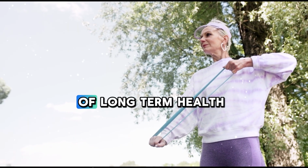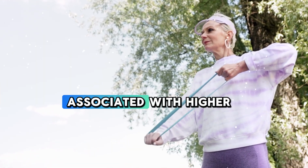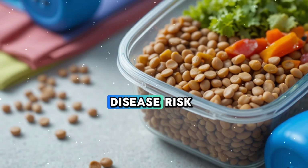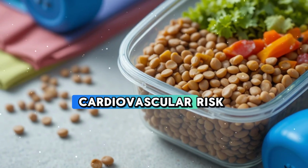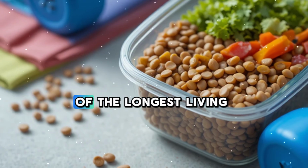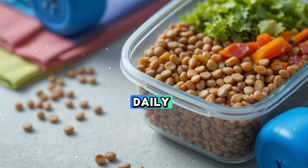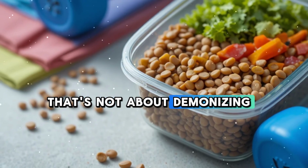There's also the question of long-term health balance. Diets high in red and processed meats are associated with higher inflammation, oxidative stress, and chronic disease risk. Lentils, on the other hand, are associated with reduced cardiovascular risk, better metabolic control, and longevity. Blue zone populations, some of the longest living communities on Earth, eat legumes like lentils daily. That's not a coincidence. So that's not about demonizing sardines.